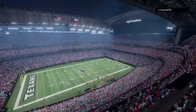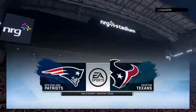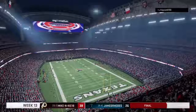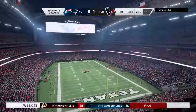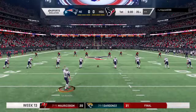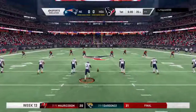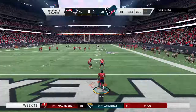All right, much appreciated, Coach, as we welcome all of you to our exclusive coverage of the National Football League on EA Sports. They do it big here in Houston, and a second ago it was a Texas-sized welcome for their hometown guys. They're fired up and ready to go as they get set to match up with Tom Brady and the New England Patriots.